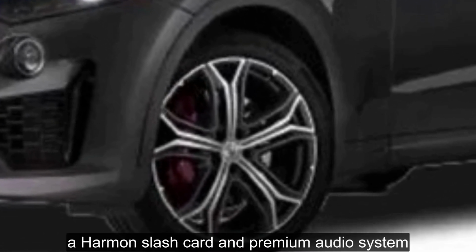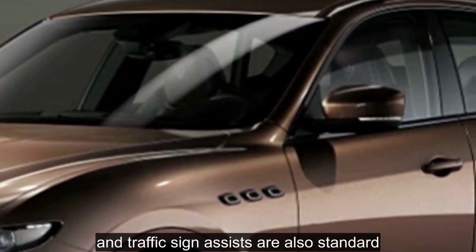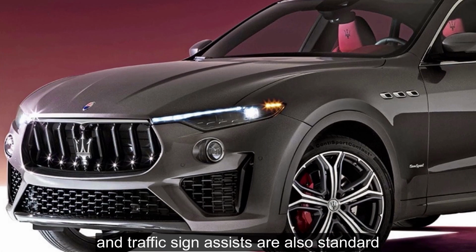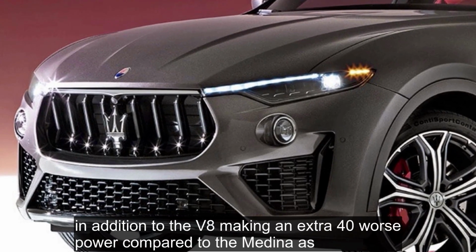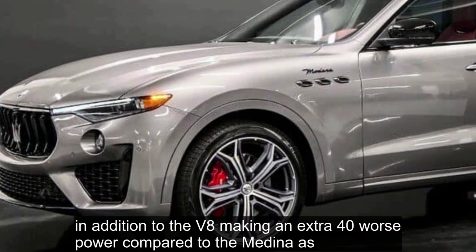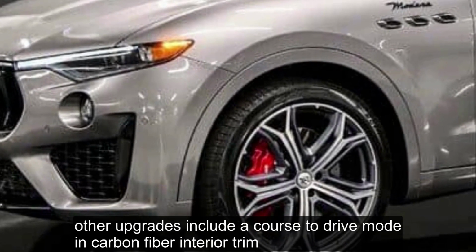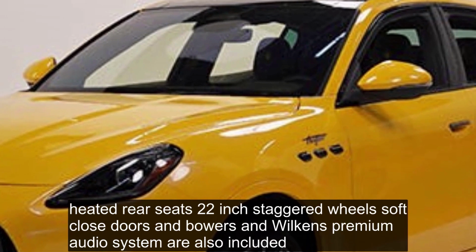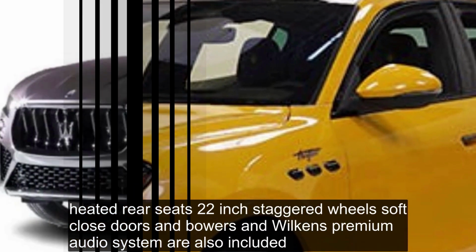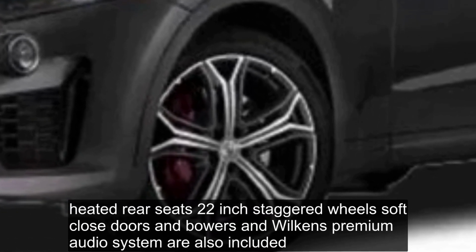A Harman/Kardon premium audio system, full-speed adaptive cruise control, a surround view camera, automatic emergency braking, and traffic sign assist are also standard. Finally, the Levante hits its peak performance in the Trofeo model. In addition to the V8 making an extra 40 horsepower compared to the Modena S, other upgrades include a Corsa Drive mode and carbon fiber interior trim, Pieno Fiore leather upholstery, ventilated front seats, heated rear seats, 22-inch staggered wheels, soft-close doors, and a Bowers and Wilkins premium audio system are also included.